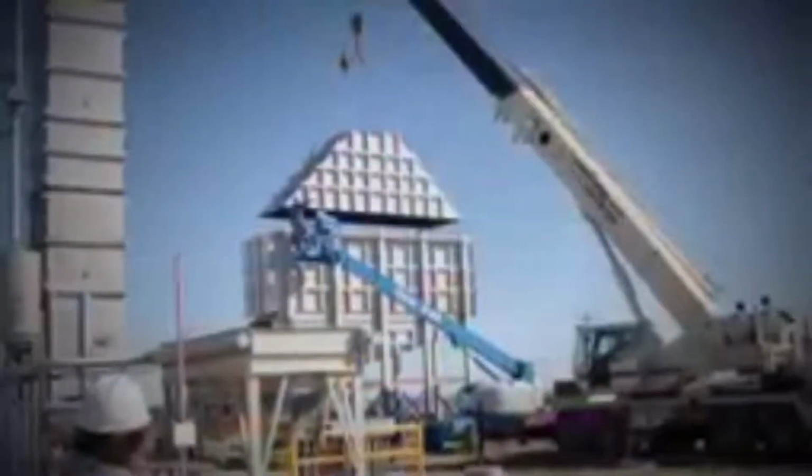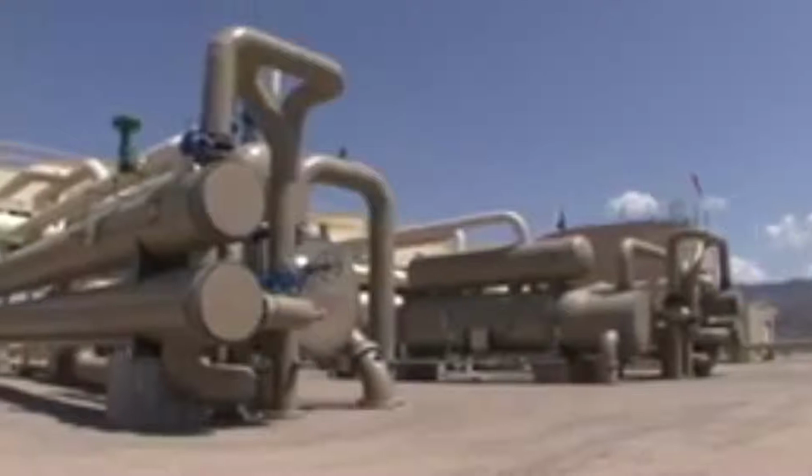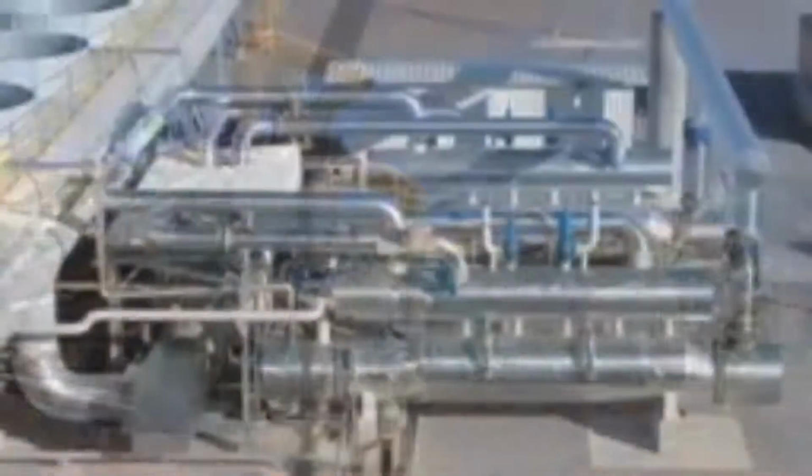Whether you're looking to install a power plant as a self-construct project or seeking a full-scale power provider, Ormat's breadth of expertise provides the most efficient and timely solution to meet any customer needs.